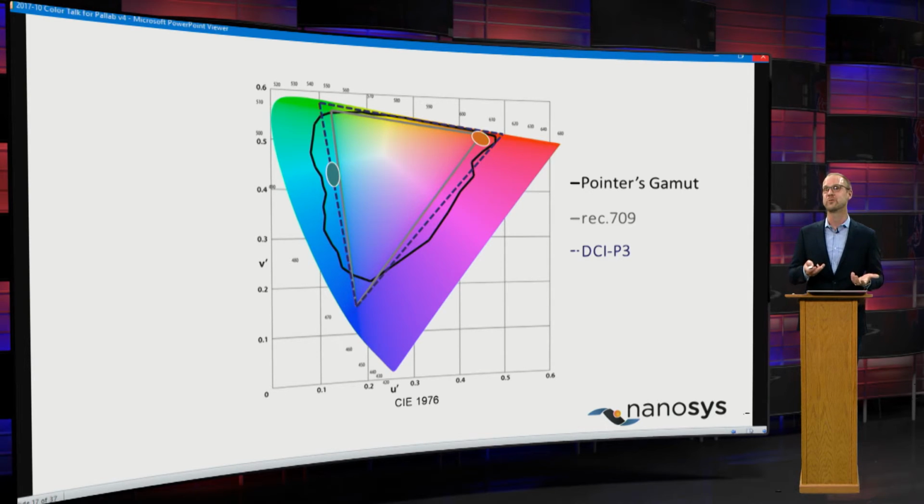Actually, recently, the Ultra HD Alliance made the DCI P3 standard a minimum requirement for TVs to receive the group's certification as a premium device. The P3 space covers about 42% of the color space the human eye can see, and covers 85.5% of Pointer's gamut. So it's also a big improvement. But it's still short of that true lifelike experience.